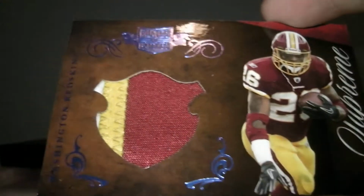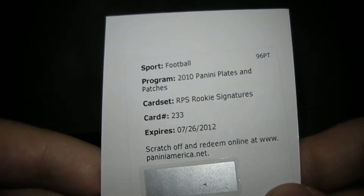Out of 95. Ooh, there's nice. Clinton Portis, three color patch out of 50. That's it for the skins. We got a checklist here, 233. I'll check that out after this last card here.